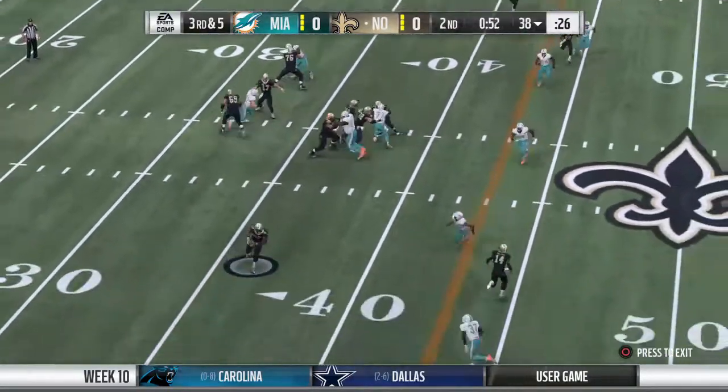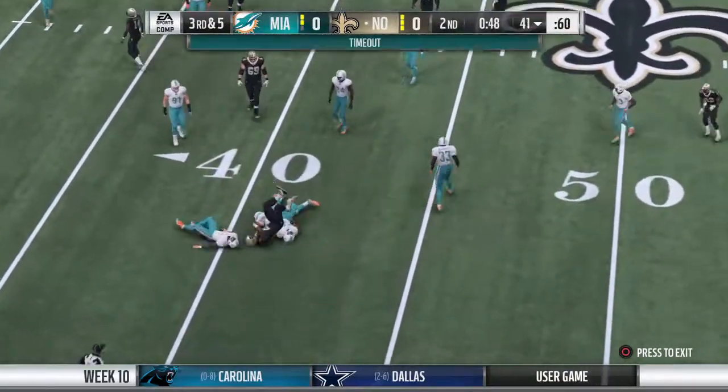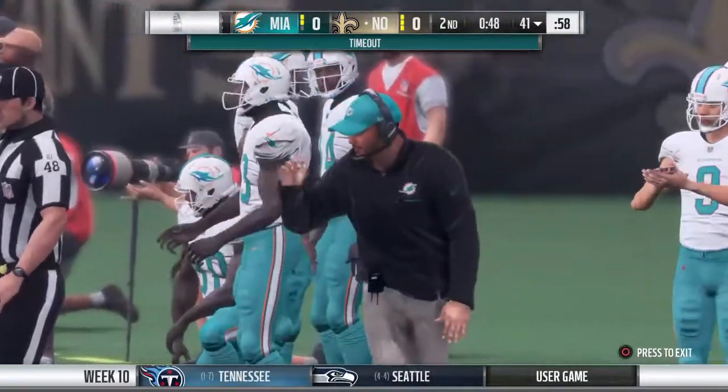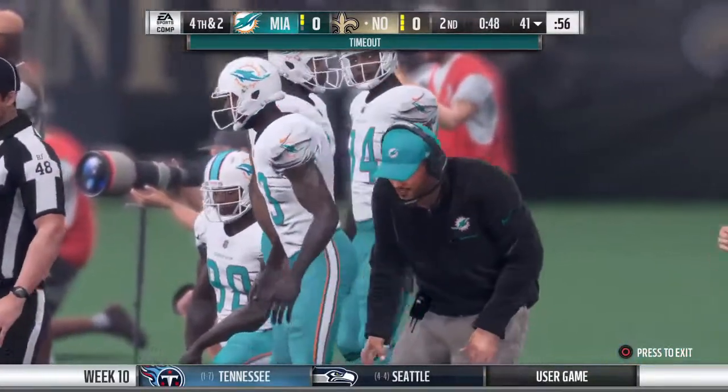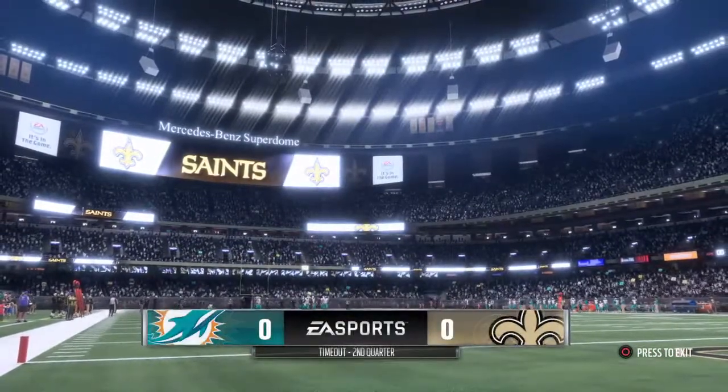Now back to throw. And a quick throw here, that's complete. Now the Dolphins are going to halt the action here. It's a timeout. It's just their first, so they'll have 2 remaining here before we get to halftime.